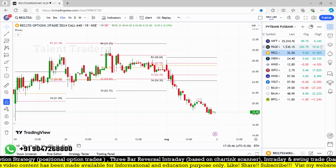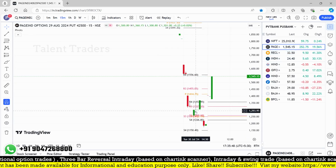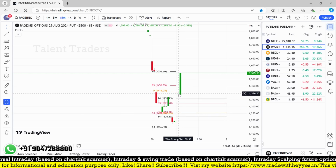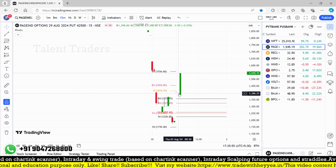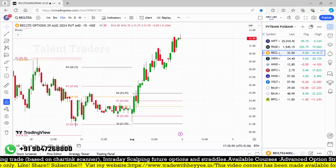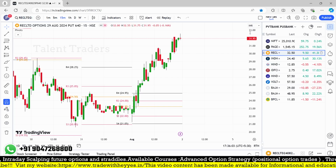One more stock, Bajaj Industries, was not liquid. Even though it formed an inside, today it opened above the level and doesn't give you an opportunity. Okay, so REC formed such a pattern and was giving a good result, and that would be a better one in intraday.